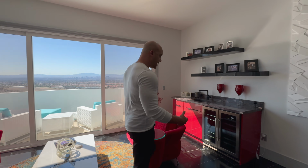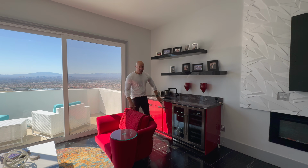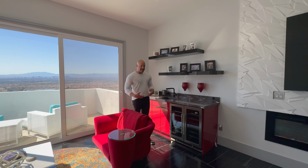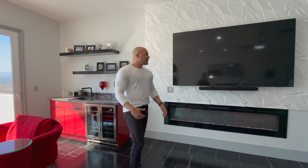Over here, we have an actual wet bar. So we have an actual sink. We've got high gloss red lacquer cabinets to spice it up, add some color, and we have refrigeration. So very flexible, very nice.